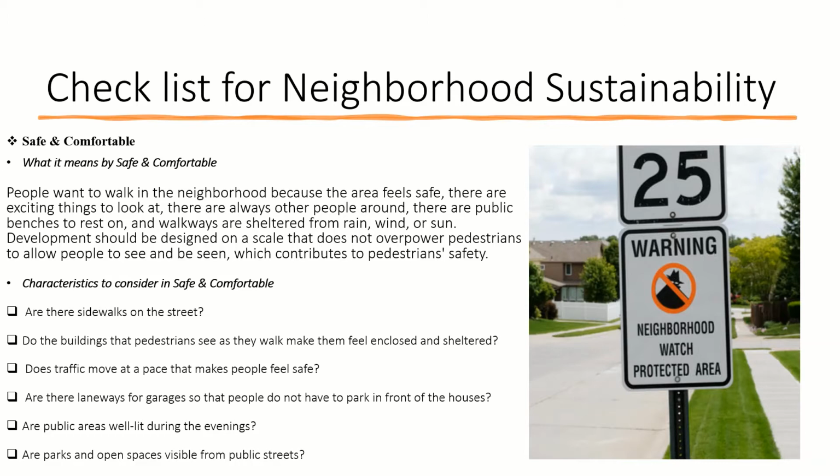Characteristics to consider in safe and comfortable. Are there sidewalks on the street? Do the buildings that pedestrians see as they walk make them feel enclosed or sheltered? Does traffic move at a pace that makes people feel safe? Are there laneways or garages so that people do not have to park in front of the houses? Are public areas lit during the evening? Are parks and open spaces visible from public streets?